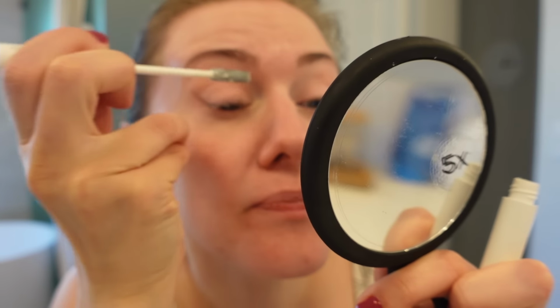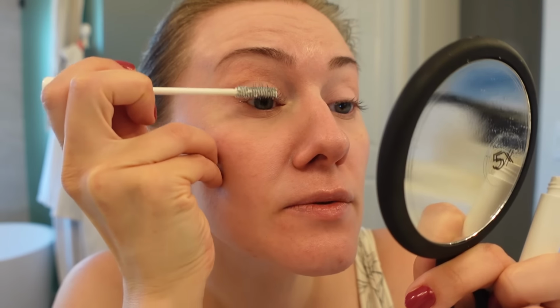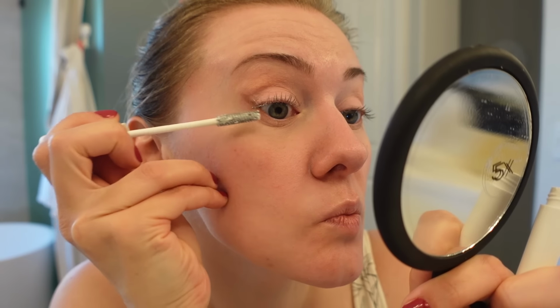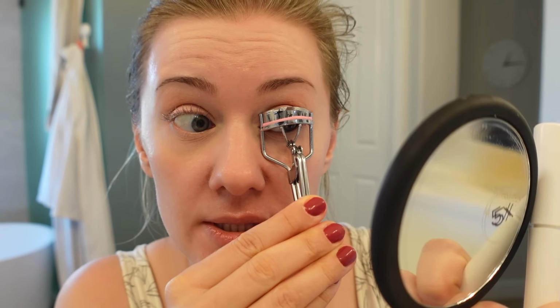I like to use this primer. I had a few testers from Lancome. It is my absolute favorite primer and volumizer, and I will probably repurchase it forever. It's just this Cils Booster, and I absolutely love it. It's my favorite thing. It holds perfectly. It dries quickly. It stays hydrating, so my eyelashes don't get crusty. And on top, I'm gonna put good old L'Oreal Telescopic Carbon Black. I love this one. Sometimes I use the brown, Elf brown, but lately I've been enjoying the black again.